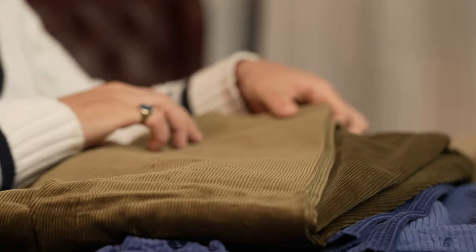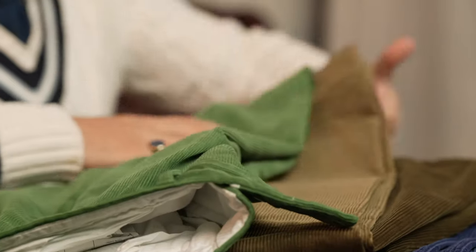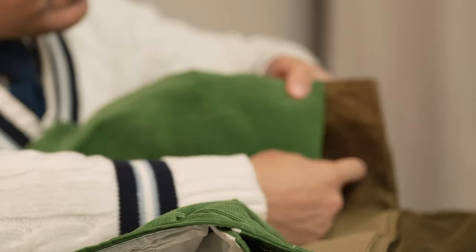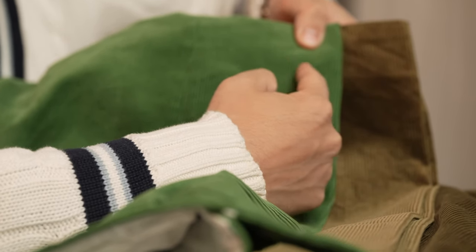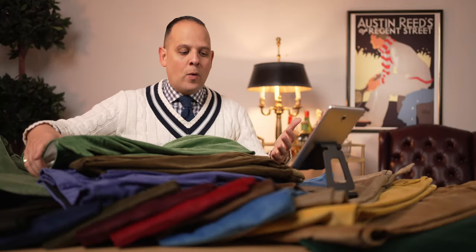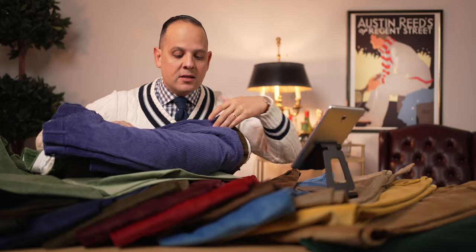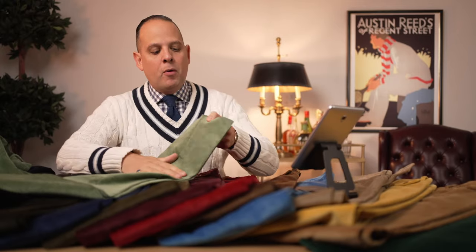You can also have this kind of wale, this one is a 10 wale, meaning 10 ribs per 2.5 centimeters or 1 inch, and this is a 12 wale. I think the 8 wale, which is this one here, was in my mind the best of both worlds.